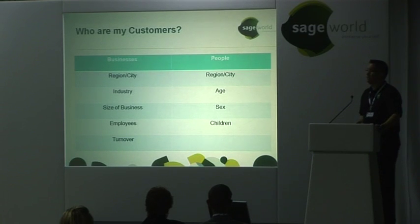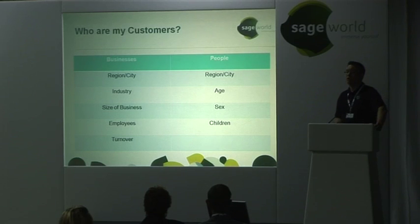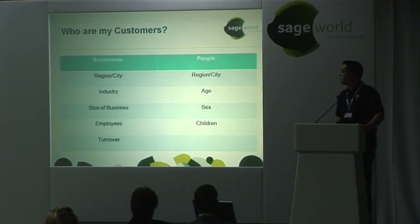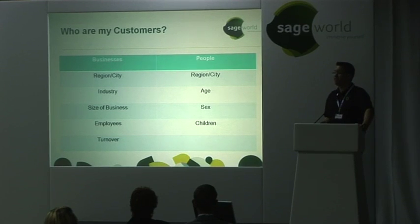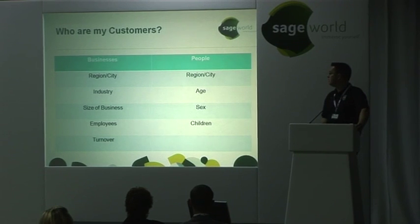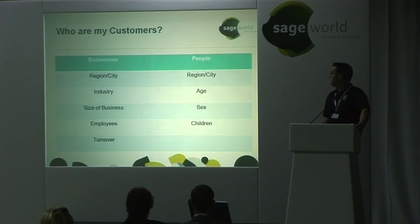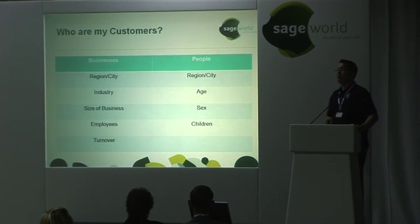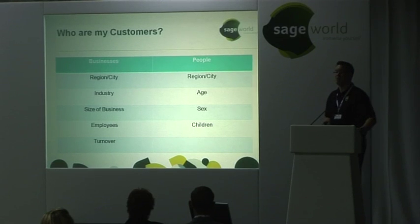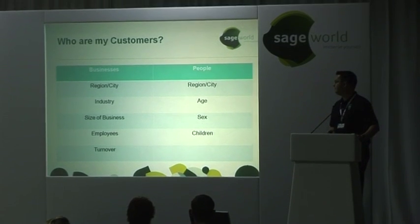So the first thing we need to understand is, who are our customers? Do we sell to businesses? Do we sell to individuals? Where are they based? What industry are they in? What size of business? How many employees? What's their turnover? On the individual side, once again, where do they live? How old are they? Are they male? Are they female? Do they have children? All the information that we can gather about our customers helps us better understand who's buying our products, who's choosing our services.